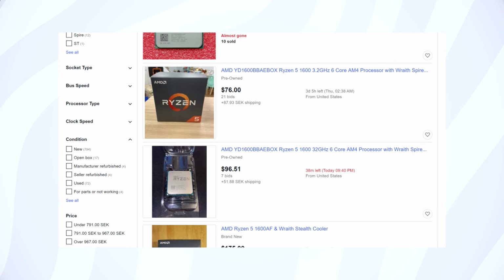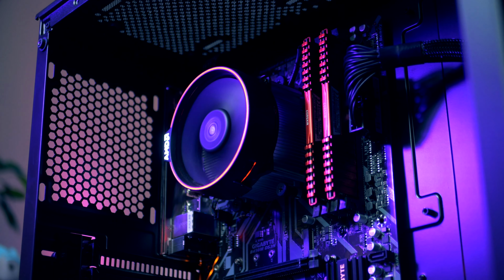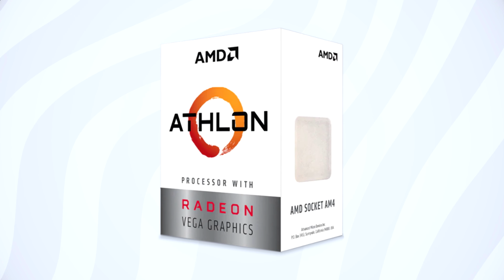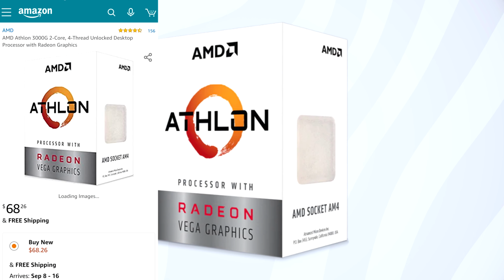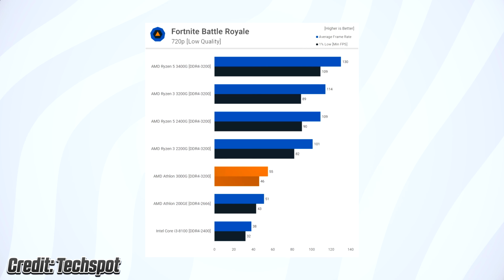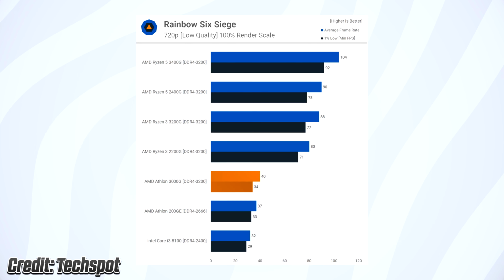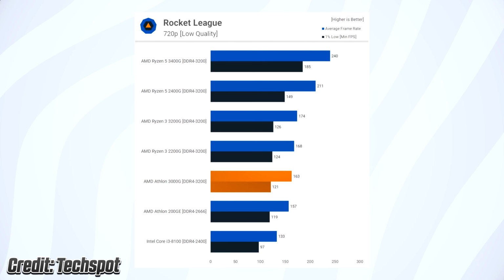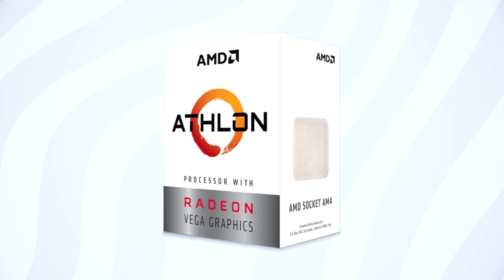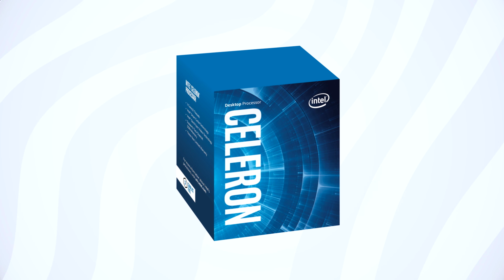However, if you want maximum warranty and you want to build a new system, I would first and foremost recommend the $49 dual-core Athlon 3000G, sporting Vega graphics, but don't expect too much in terms of graphics horsepower. Still, this $50 chip is the best one that you can pick. However, right now it does seem like it's out of stock as I'm making this video, and that leaves us with Intel as our only option.